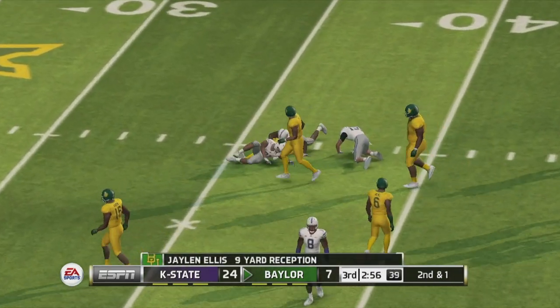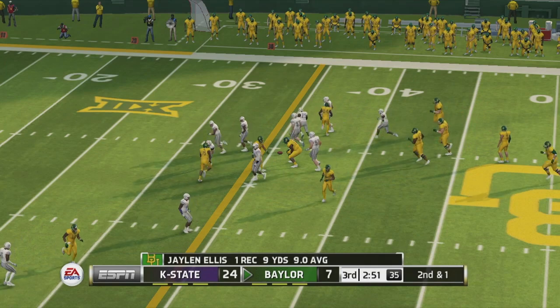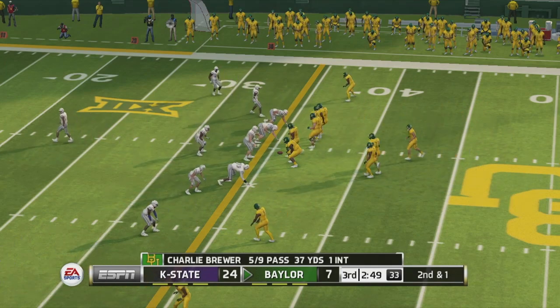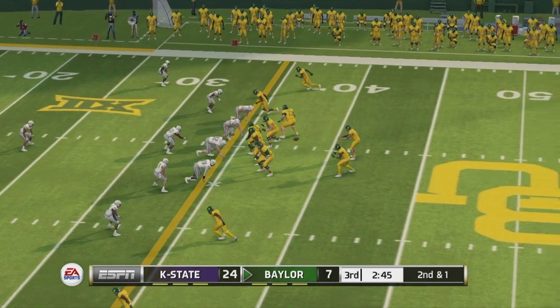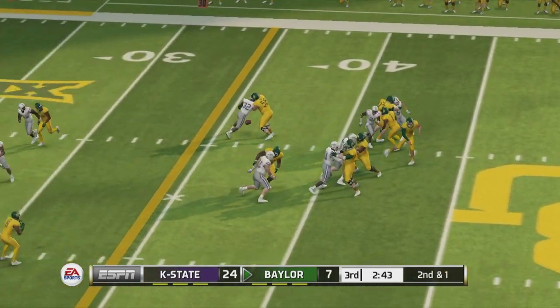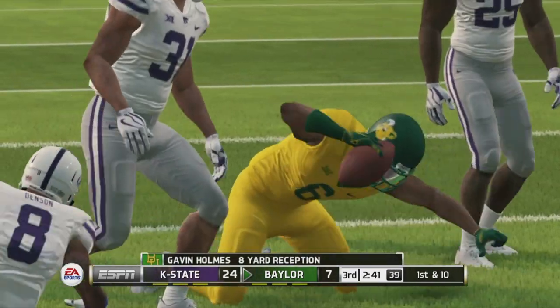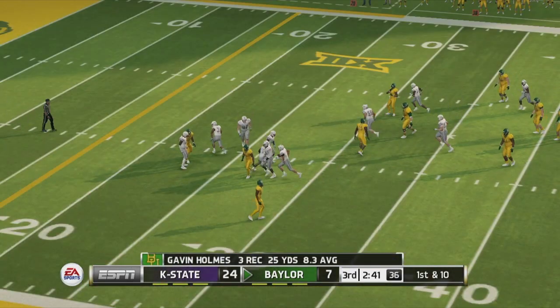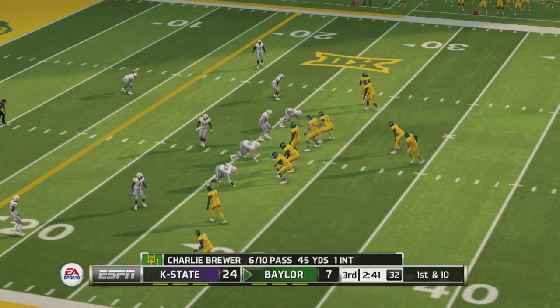And he is drilled at the 35. Call it a gain of 10 yards. That brings up second and one. Red two. He's taken down at about the 27-yard line. Pearson on the tackle at the 27-yard line. That's good enough for another first down.